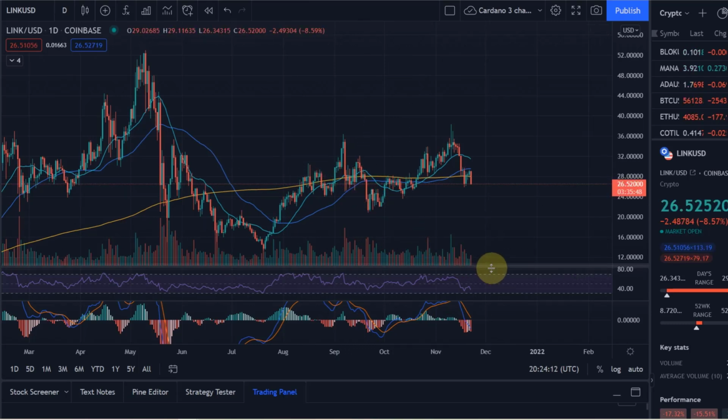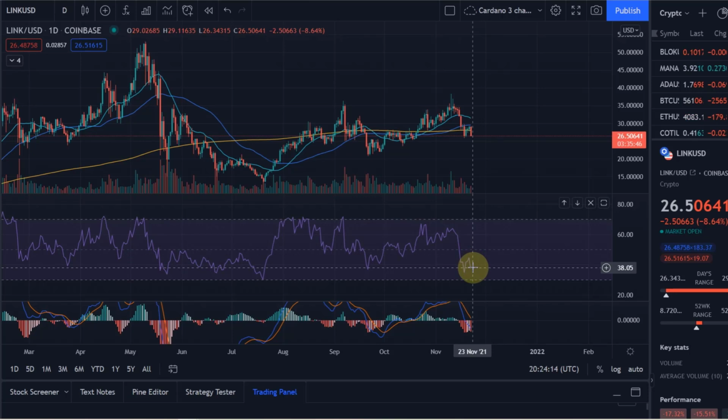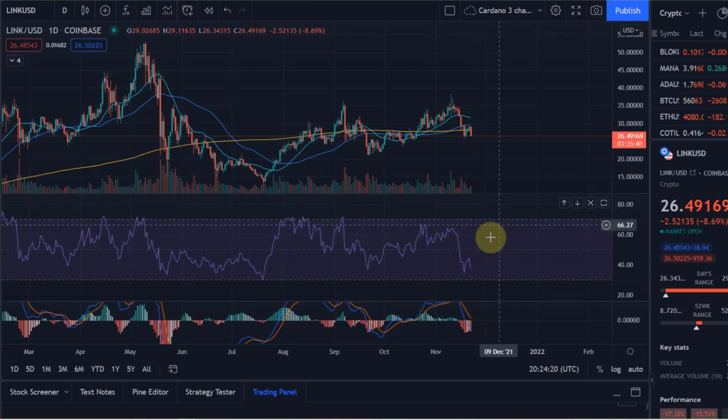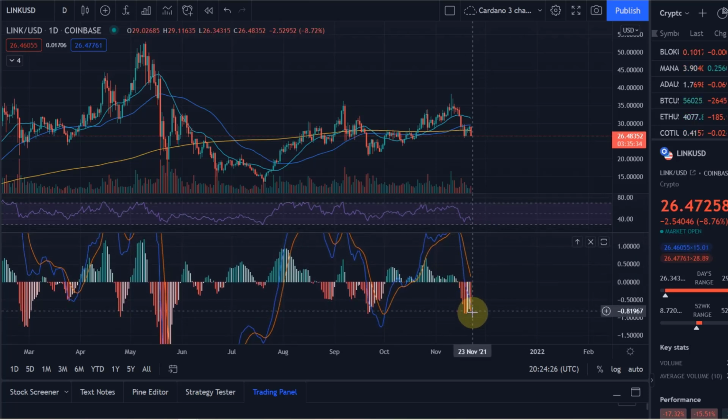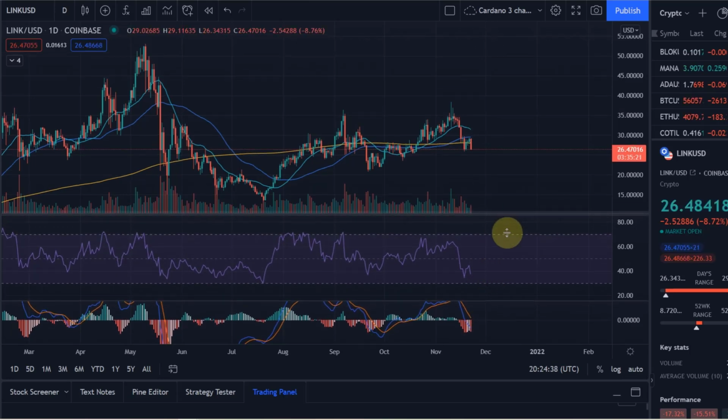So on the daily here we can see that we are in the bearish range of the RSI, indicating a slightly bearish movement, a little bit of a downtrend, but also indicates that should we go up, we have a lot of scope here to the upside before we get into the overbought range. MACD indicating a little bit further decreasing prices, I would say. It's not really losing any selling pressure at the moment, so it's rather keeping its momentum to the downside on that daily chart.